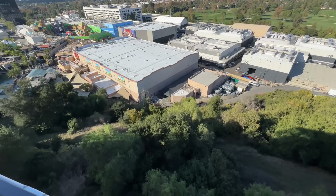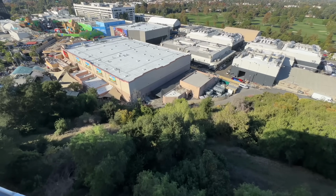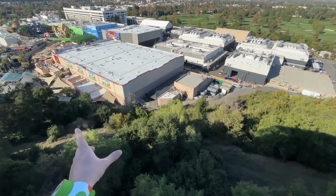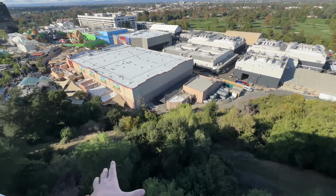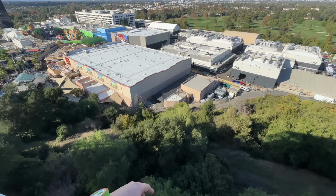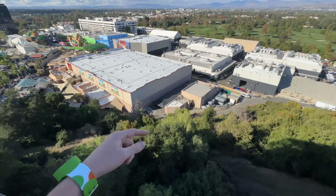It looks like they're almost done taking down the Halloween Horror Nights haunted house. Now, I wonder if they're going to keep the tent up or take the tent down, because sometimes they do use this section for extended queue for Revenge of the Mummy. But yeah, you never know. You never know. And go ahead and comment down below: what do you think they're going to put in this spot next year?